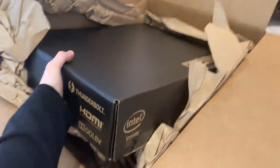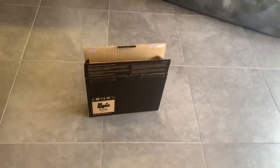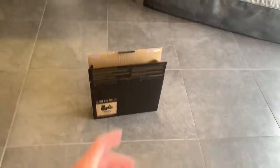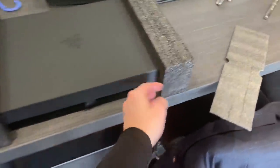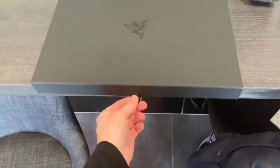Oh, yes. Right, this is the box I'm not used to getting my laptops in. So at first when I opened that, I was like, that's not exactly what I'm used to seeing when we get a Razer laptop. This is the box I'm used to seeing when we get a Razer laptop. This is the brand new. I don't actually know what it is, but we're going to take a look together. You ready?